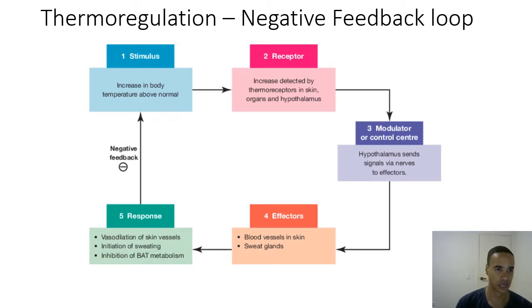Okay, so in this example, it's still a negative feedback loop, but we're looking at an increase in body temperature rather than a decrease. For example, you might have just jumped into a hot tub, it's 40 degrees in the hot tub, or it's a 45-degree day. Your body temperature is rising above that baseline, above 37. So this is the process that might happen.